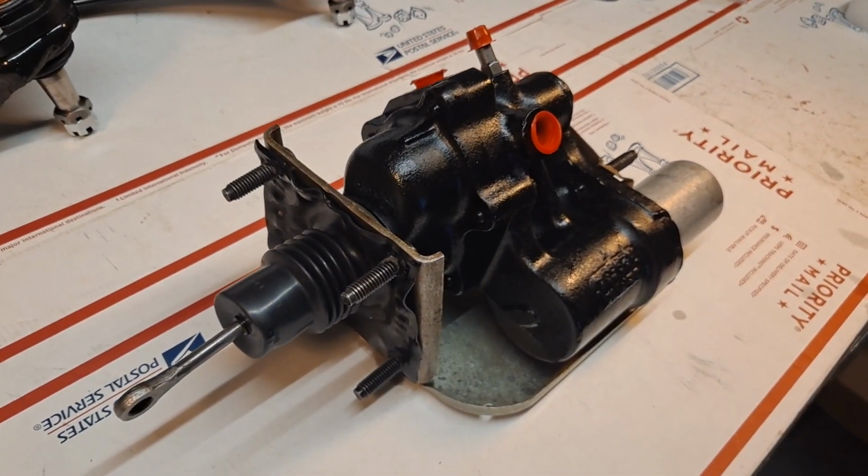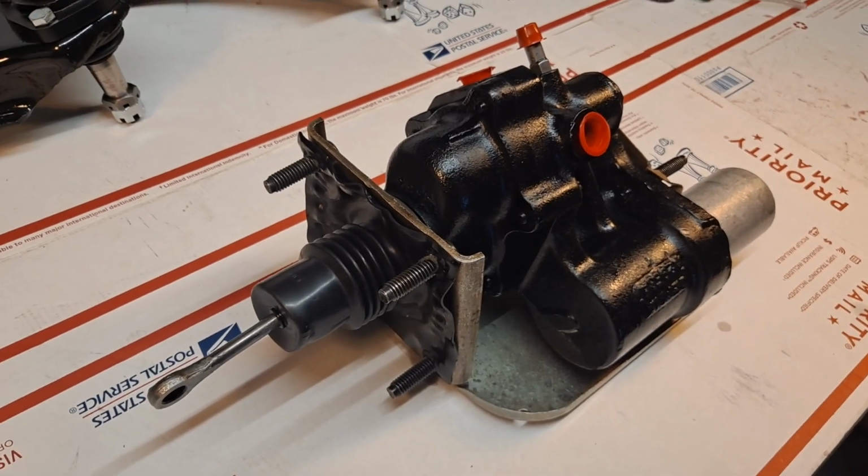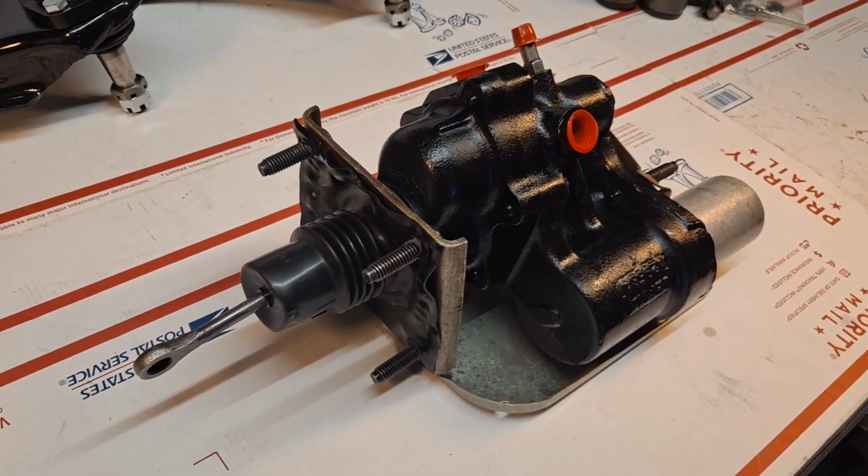Okay, so this will be going out to my friend Mike Gentry in Kansas, as soon as I get his okay to ship, reply confirmation.